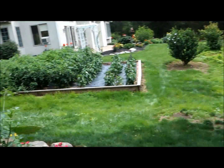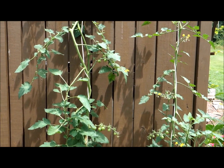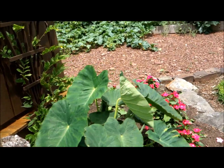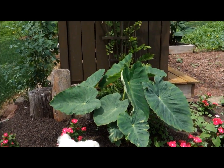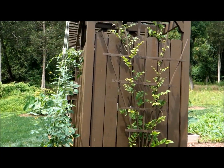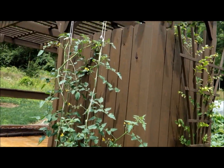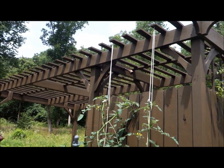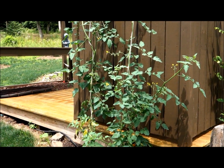Here on the back side I have some more sun gold tomatoes. I just love those sun gold tomatoes. They're nice and sweet, the cherry ones. And this is another elephant ear plant that I grow. And I have a vine growing up there, the trellis on the end. Again, I built this outdoor shower using 4x4s on the corner and 2x6 top rails and some 1x3 battens for the top. And some more rope there you can see to support that tomato plant as it grows.